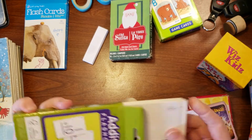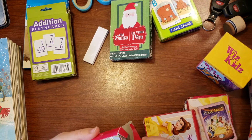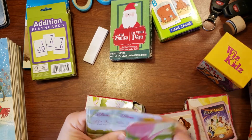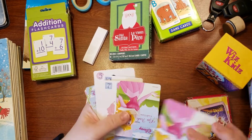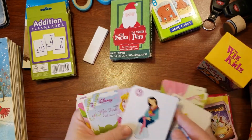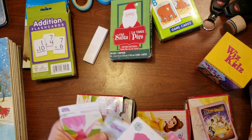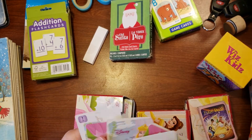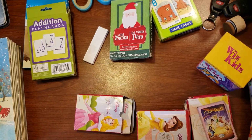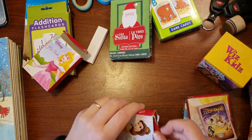I'm sure these were from the dollar store. And these are Go Fish. Let's see, are they all Sleeping Beauty? Oh, look at some older. No, all the princesses. Ariel, Cinderella, Mulan, Sleeping Beauty, Belle, Jasmine. So they have the princesses in them. There were a bunch of them. So that one was Go Fish.